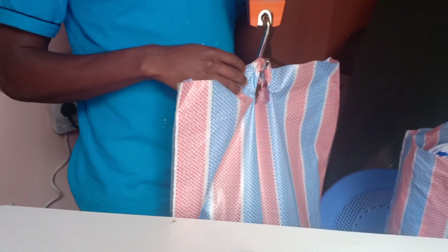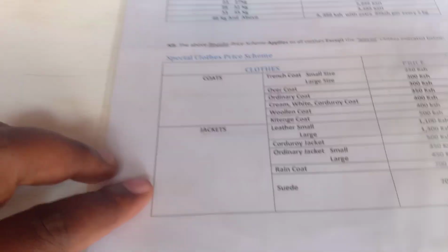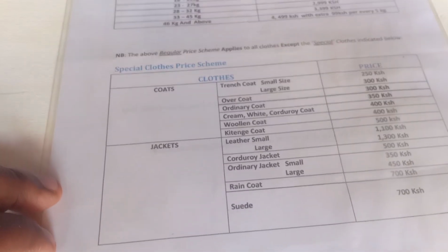Next time I'll try and do better. Probably I can bring more kgs and maximize on the price. So if I bring 7 kgs, still 899. Wow. But the coats and small sweaters are per piece, and you can see the prices on the back side. And about the offers that you have.